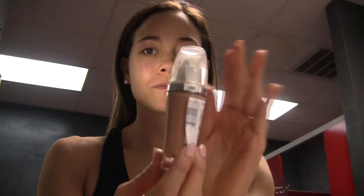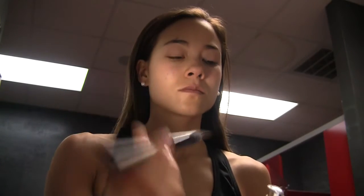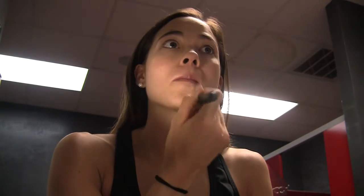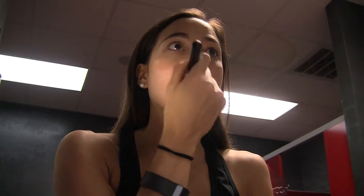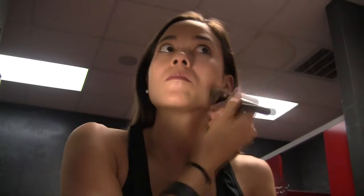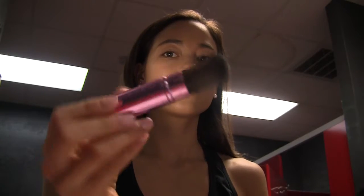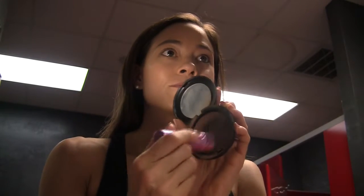Now that my face is set and my hair is done, I apply my foundation, and this is True Match, and I really love it. It's by L'Oreal, and the color that I use is Sun Beige W6 Warm. And I apply it with a makeup brush, and I just cover my entire face, cover any blemishes that I see, and then after that, I use my setting powder, and this is from MAC. Studio Sculpt Defining Powder, and I use medium dark.